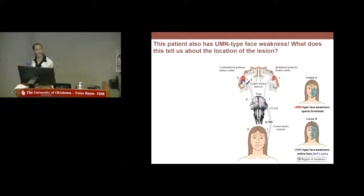This patient, though, he has upper motor neuron type face weakness. So what does this tell us about the location of the lesion? It has to be where? Above what? The trick is it's not quite exactly above the brainstem. It's above the facial nucleus. So above the pons. So this could actually happen with a midbrain lesion, but he's got aphasia.